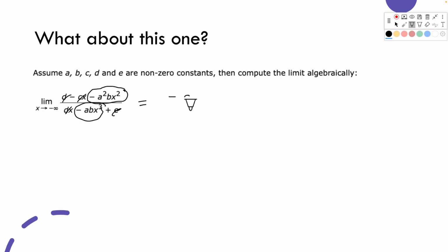They're unimportant. We're going to look at this as minus a squared b x squared over minus ab x to the third, I think. And so then now we do algebra. b divided by b is 1, so that cancels out. a squared divided by a, well, that's a to the first power in the top. And then I have x squared in the top and x to the third in the bottom. Well, two of these x's in the top cancel with two in the bottom, leaving x to the first in the bottom. Okay, so what I have is a negative a to the first power. And in the bottom, all that's left is x to the first power.